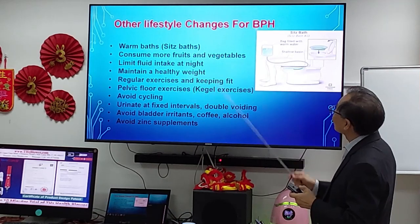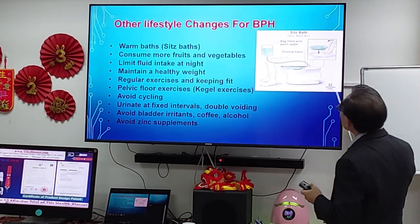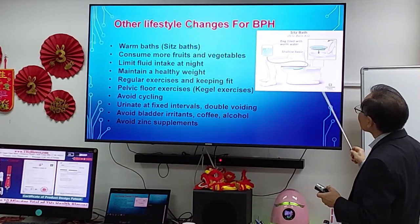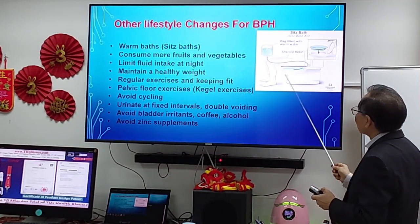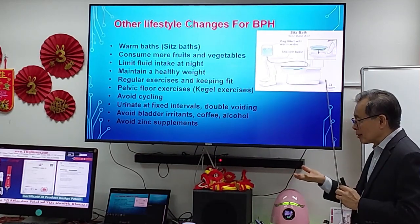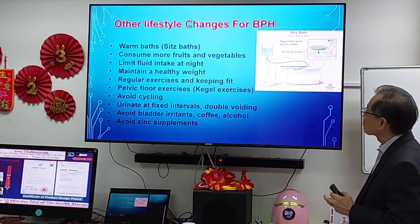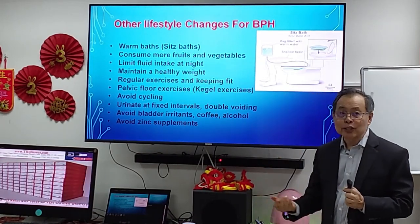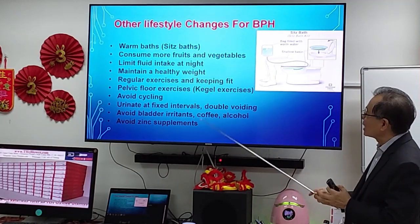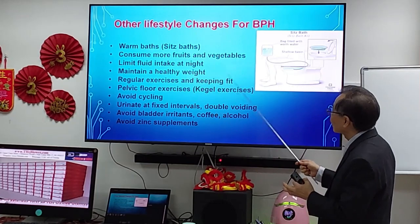So lifestyle changes for an enlarged prostate, what can be done? Sitz baths are a very shallow basin filled with warm water, and basically you soak the bottom of your buttocks in this shallow basin, and it seems to improve. Consume fruits and vegetables, maintain a healthy weight because prostate enlargement is associated with obesity. Regular exercise and keep fit. Pelvic floor exercises, Kegel exercises.